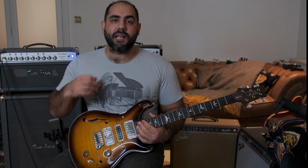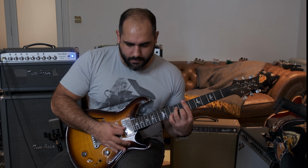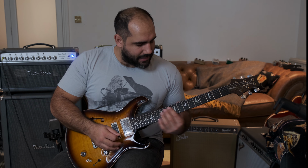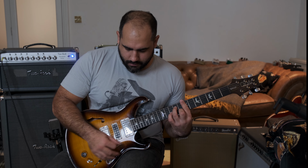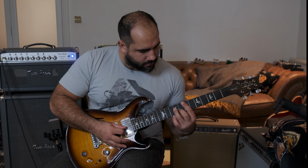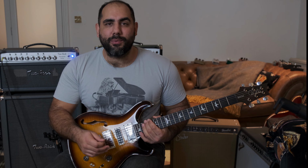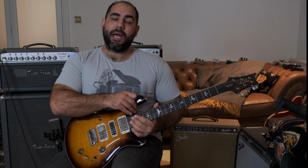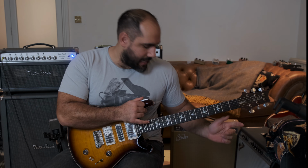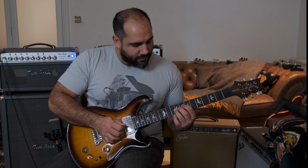Yeah, it does have some dynamics. You can roll it back, you can get cleaner, because at top volume it's got that lovely crunch, and then lower it down. So that means you can play with the volume on your guitar to control the dynamics, which you can't with the cheaper pedal, and I think that's a huge difference. Just to do a quick A/B test, cheap overdrive.